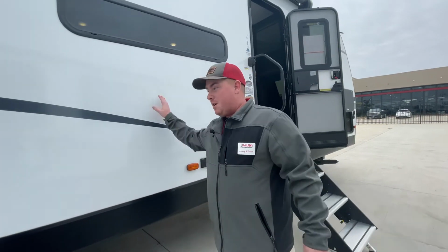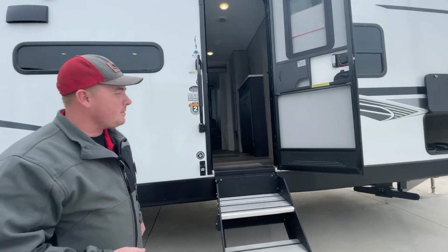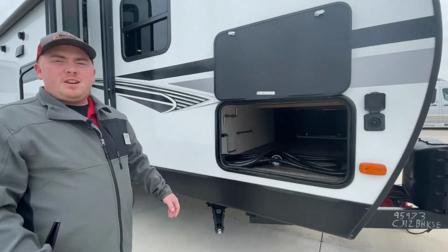This thing is a great product, so on and so forth. Protect it. You put a lot of money into it, take care of that bad boy. Come on up over here. This is kind of where I'm going to end on the outside. Lots of storage on the underneath area right here.